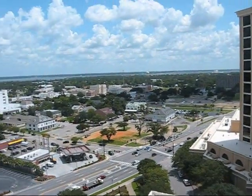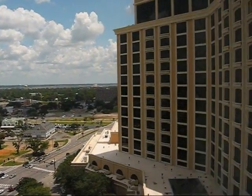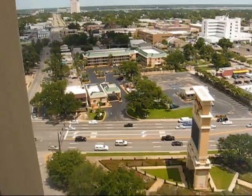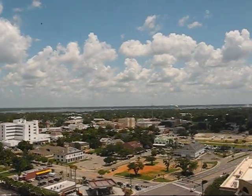We also got a city and Bayview side, and this time we did not get the ocean view side. Unfortunate, but you know, beggars can't be choosers. After all, it is free.